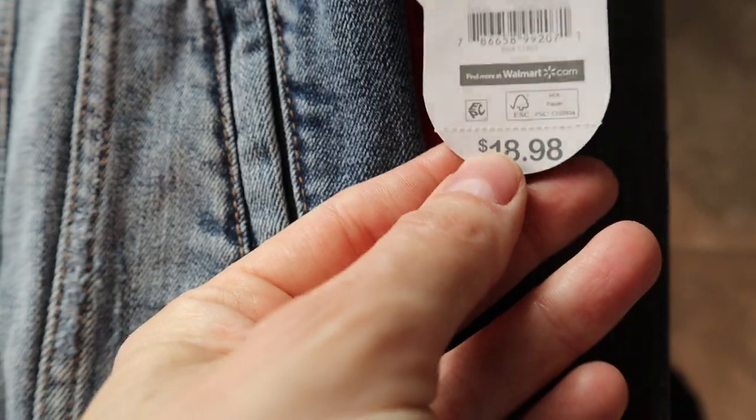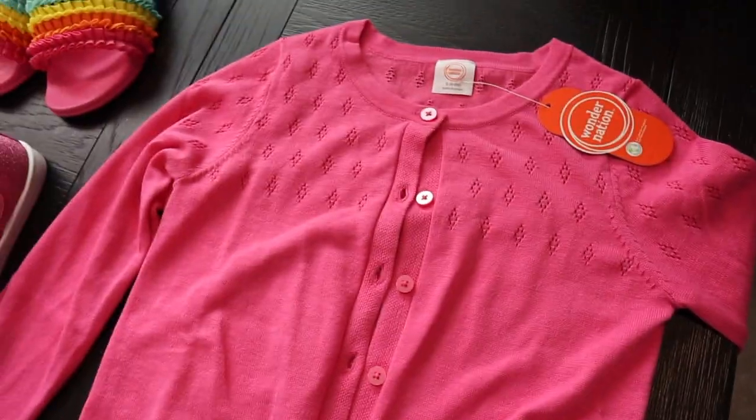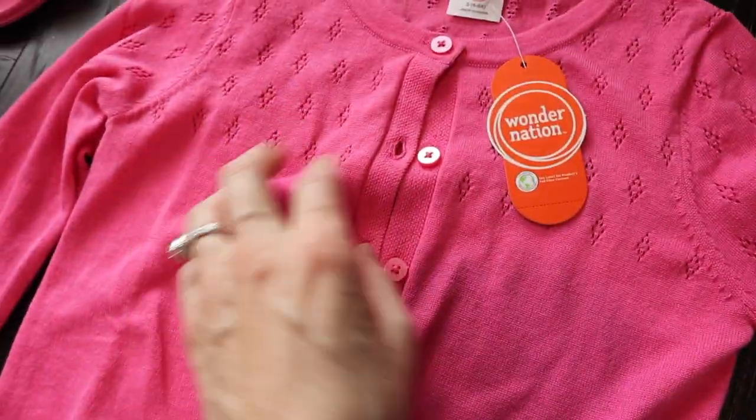So this one was $18.98, so 19 bucks for a little jean jacket. I thought it was cute. And last but not least, this precious little cardigan. I thought it was really cute with the detail here.